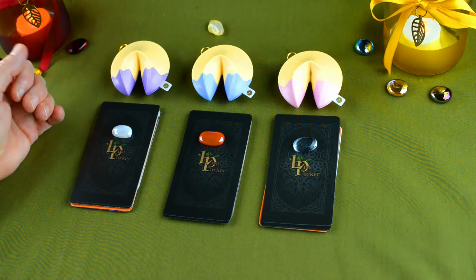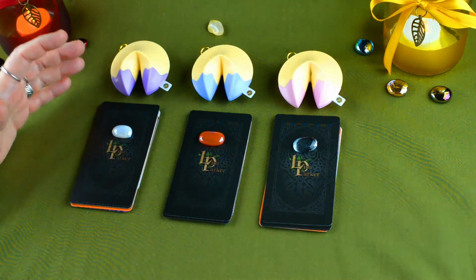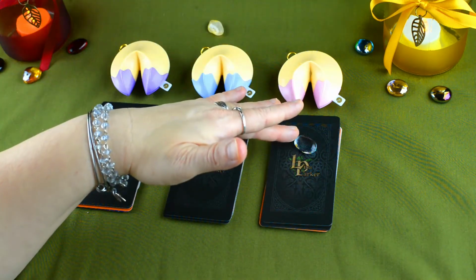Okay, and to help you decide which pile you'd like to go with, we have some objects here as well. Pile 1 has this nice pearly stone with it. Pile 2 has a peach-colored stone, and pile 3 has kind of a clear blue stone.